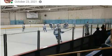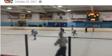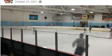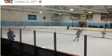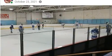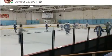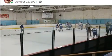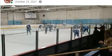There's a shot from the point. That's blocked by the defense. Puck goes all the way out. Oh, it hits the post. They're going to call that an icing. 48 seconds left. I couldn't get over there fast enough. I went down there so fast. That shot was blocked by the defenseman. 48 seconds left.